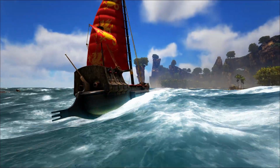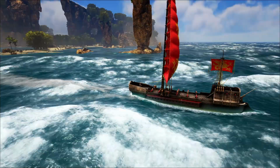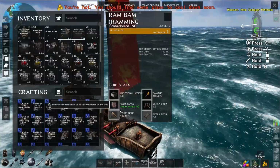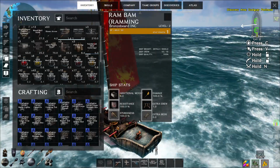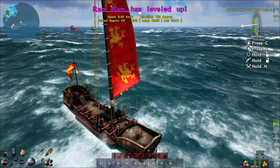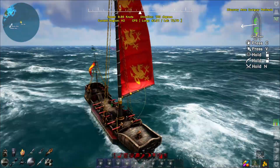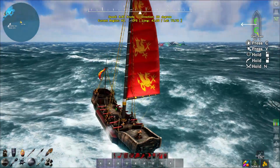I'm an idiot and I couldn't work that out to start with. I had to go and ask Crimson Crew and Shu and all them guys, because I just couldn't figure it out. But it's Shift Q. They get their oars out, you press Shift Q again and they start rowing. Once the stamina's depleted, they'll stop and then they'll put the oars back in. Or once the stamina's regenerated a bit, you can press Shift Q again, they'll start rowing again.